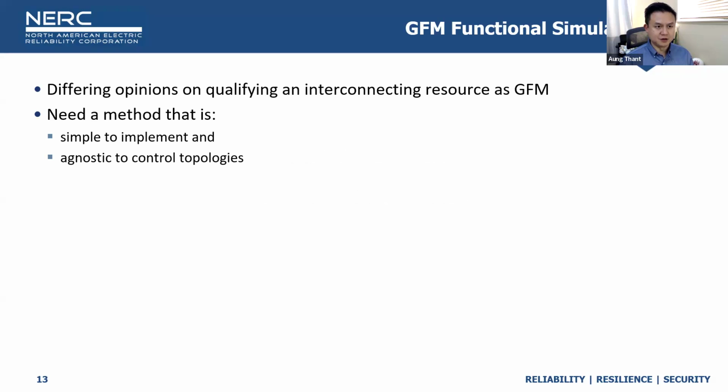Well, I should acknowledge that there are different opinions on qualifying an interconnecting resource as a GFM, right? So you could say that's precisely the purpose of the UNIFI consortium itself. It's one of the purposes. So here we have provided a version of it. In the version that we provided, we wanted to use a method that is simple to implement and agnostic to the control topologies. We don't get into details like whether it's a Droop control, a VSM, or a virtual machine control. We don't care what the underlying technology or control topology is. As long as it can pass these tests, we are going to call it a qualified grid forming inverter.